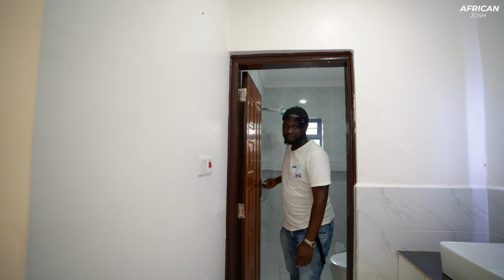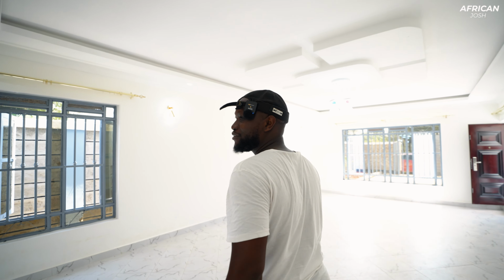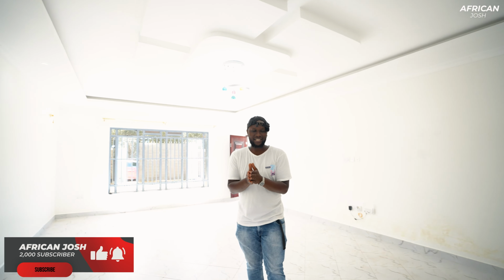So guys, this is it. This has been the house. As you can see, you have your 2 bedrooms over there, and you have your living room, your dining room, and your kitchen. All this for how much, Melvin? Tell us. So this is for 10.2 million Kenya shillings. 10.2 million, guys, for such a space.